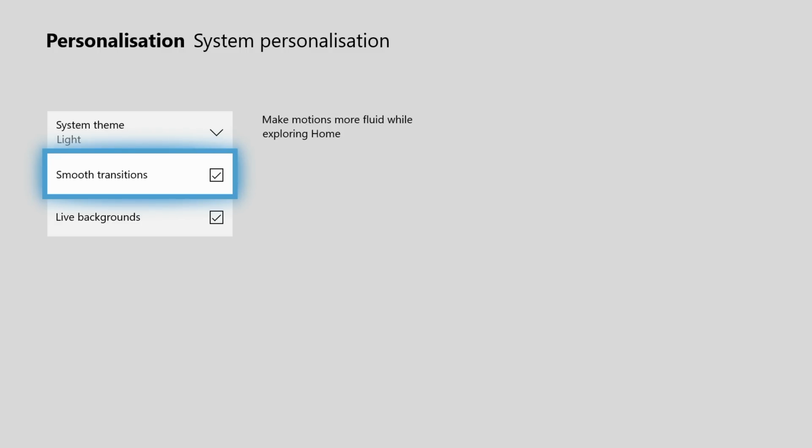You also have smooth transitions, making motions more fluid while exploring home. What this does is it disables animations on your home screen. So if you don't really like the animations, you can turn this off and it will disable them. We're going to have them on for this video, so I'm going to have smooth transitions checked.